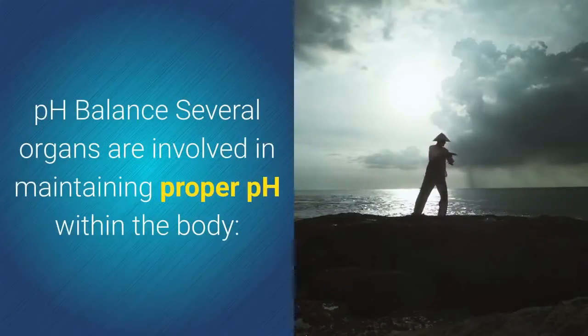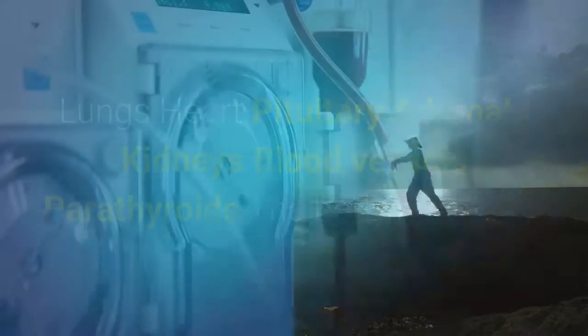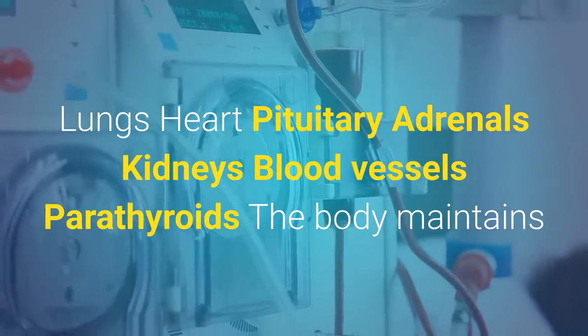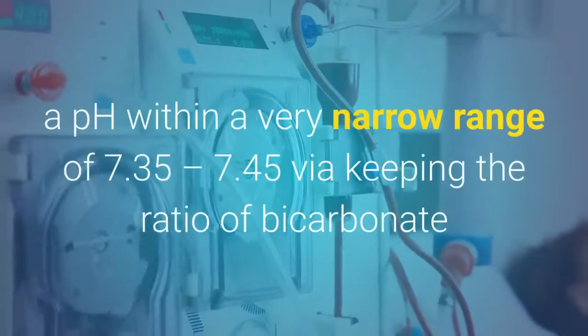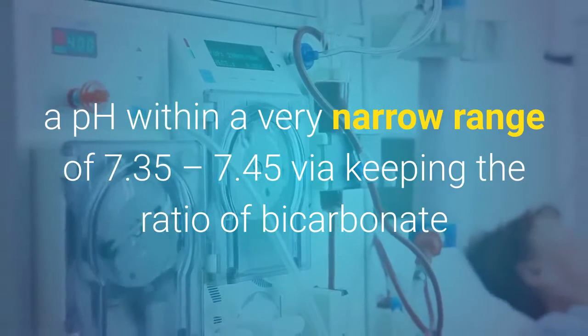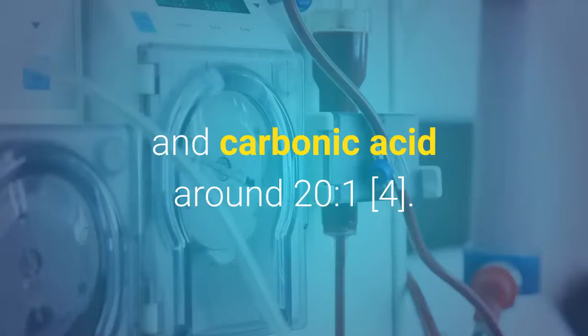pH balance. Several organs are involved in maintaining proper pH within the body: lungs, heart, pituitary, adrenals, kidneys, blood vessels, parathyroids. The body maintains a pH within a very narrow range of 7.35 to 7.45 by keeping the ratio of bicarbonate to carbonic acid around 20 to 1.